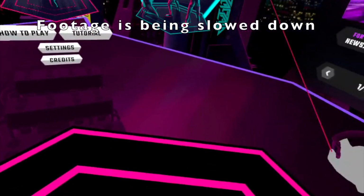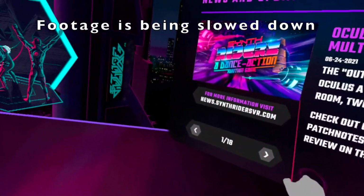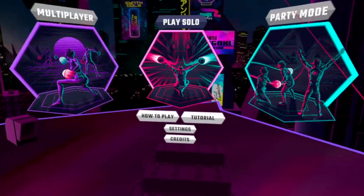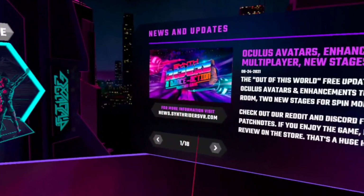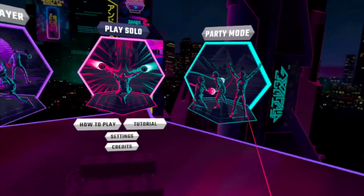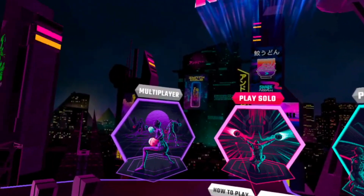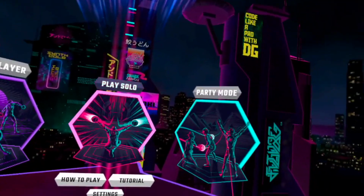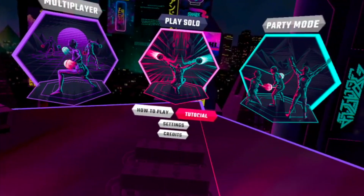Also, this game does have a multiplayer and party mode. I definitely want to see what that's like because honestly this game is lit. Just looking at what the screensaver for the party mode or the icon for the multiplayer and party mode looks like makes me want to get it. So when I do get it, I'll probably have a review about this game as well.